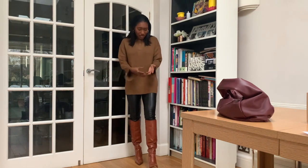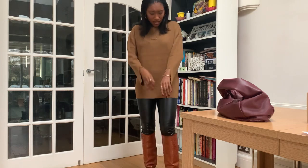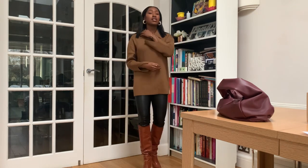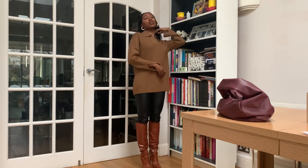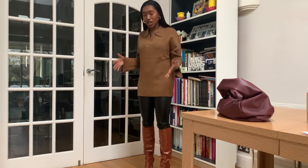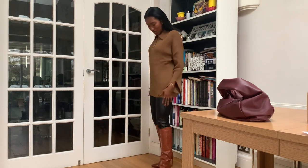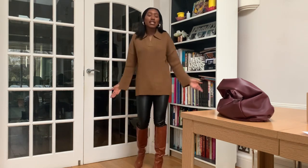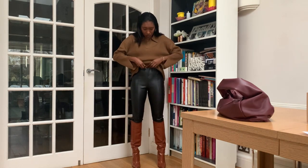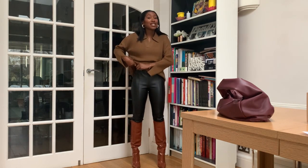But yeah, it's all in the details, guys. Again, with the slits down the side, I love the collar. I just think that is fantastic. I'm all about collars, especially with knitwear, which I'm sure you guys have seen in my previous hauls. I always go for knitwear that has collars. There's just something about it. You can't really go wrong with this at all. Like, at all. It's super warm. I would definitely recommend it.